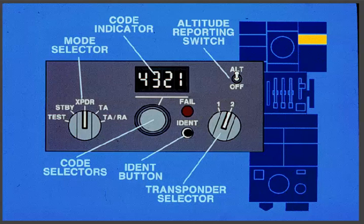Failure of the selected transponder would be indicated by the illumination of the red TCAS fail light. It also comes on momentarily during a TCAS test. The TCAS transponder selector is spring-loaded to standby. In standby, TCAS and the transponder are in the warm-up cycle. In test, failed systems are displayed in the lower right corner of the radar screen.